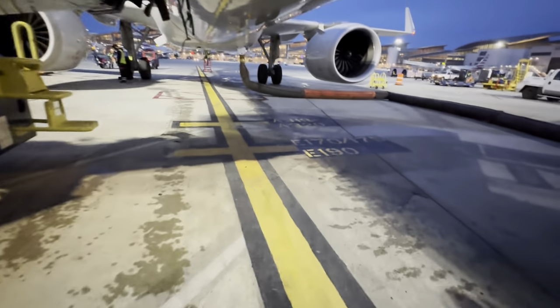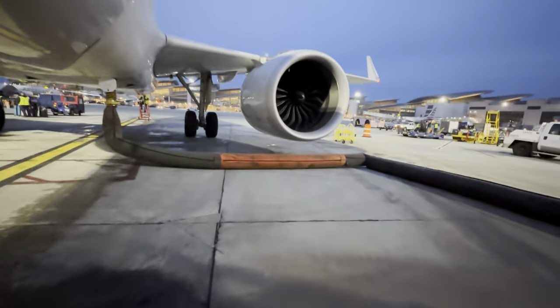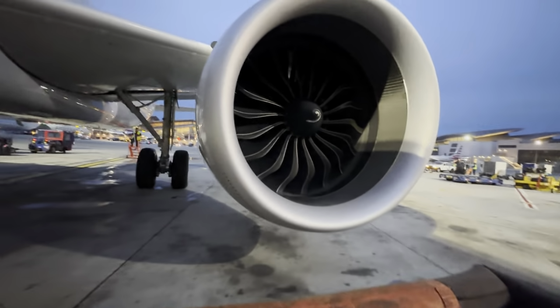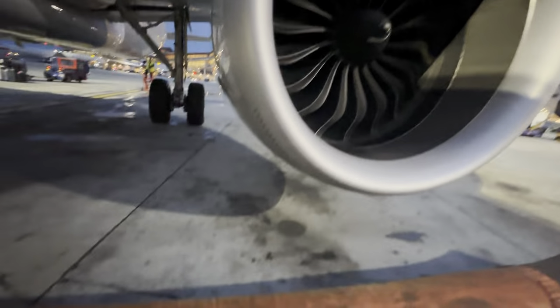So basically, when the APU has no capacity to provide air to start these beautiful engines, you can use an external air source, which is that ground air cart right there. There's a plug at the bottom where it'll hook up and push air into it. There you go. Hold on, you stay right there. I'll show you where it is. There it is.